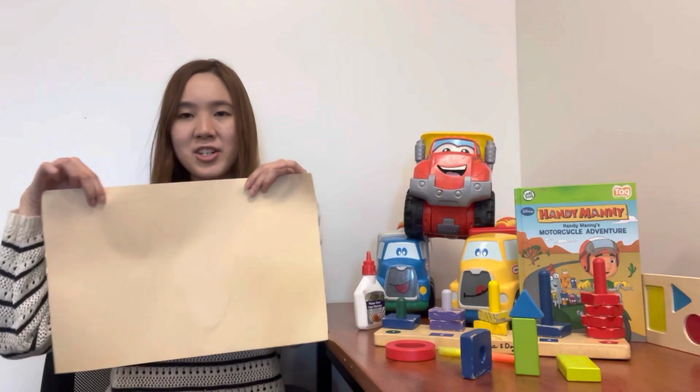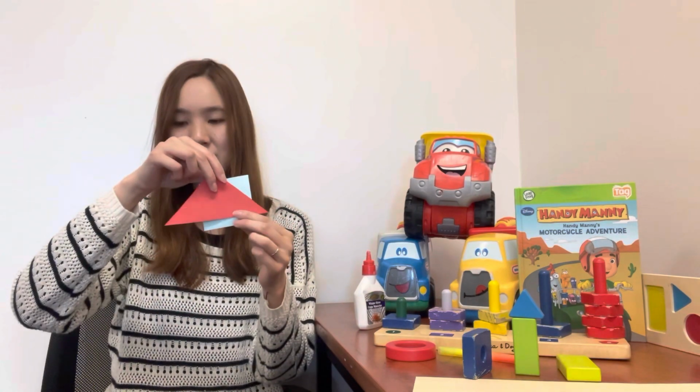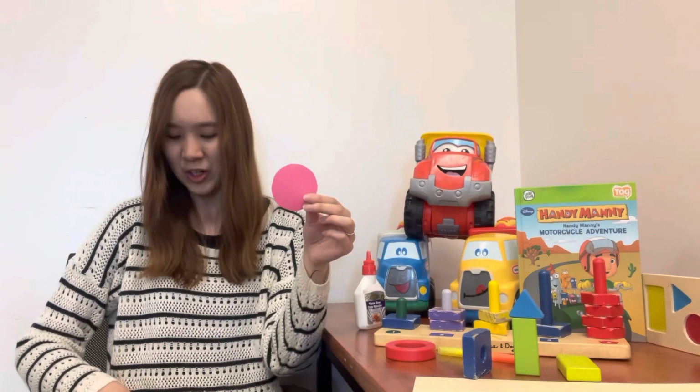Ta-dun. So we need to have a big paper, and then we can use different colors and cut it in different shapes, like square, triangle, circle, and rectangle. You also can cut it in different sizes, like we can have big circle and small circle. If you don't have color paper, you can draw on the paper. Are you ready to make the craft with me? Let's start.